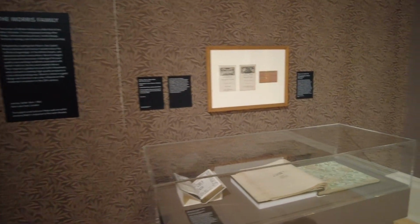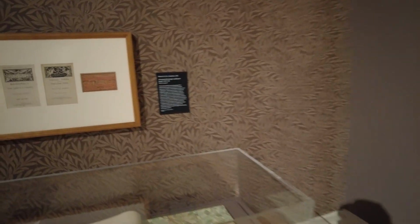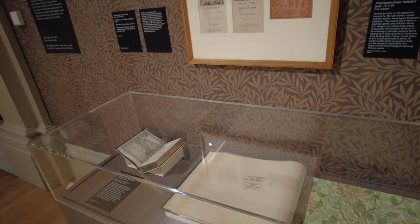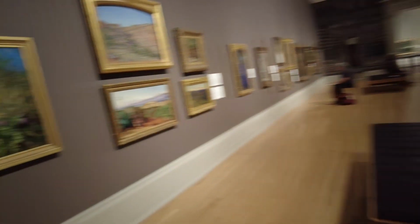Here's some interesting work by Morris. Morris is famous for his wallpapers, his patterns. There's many a duvet cover and classic notebook covered in Morris's work, particularly the Strawberry Thief. But they've got a book there of some of his original samples.